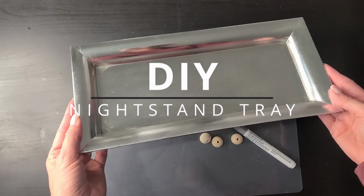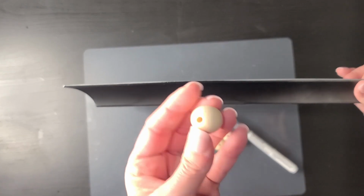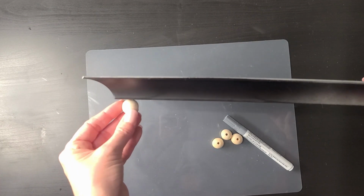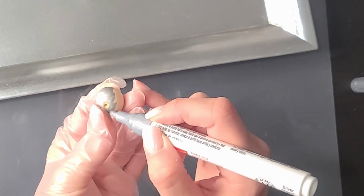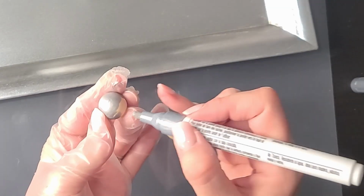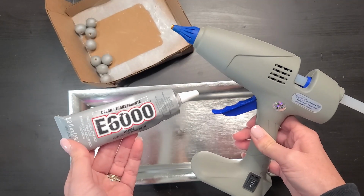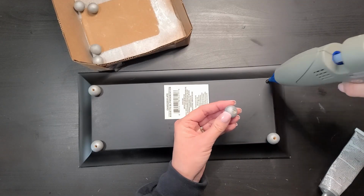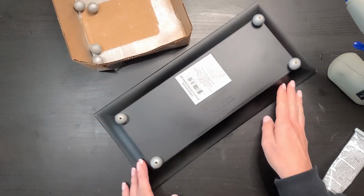To help contain the things I have on my nightstand instead of them randomly scattered all over, I embellished this silver tray from Dollar Tree. I think these trays are really nice quality. They're very sturdy and they look great on their own, but I wanted to add some little legs to them just to make them a little unique. All I did was paint some wood beads that I had. I painted them silver with a paint pen I already had. I'm sure spray painting them would have been a lot quicker, but I was using what I already had because I love projects that I don't have to buy anything for.